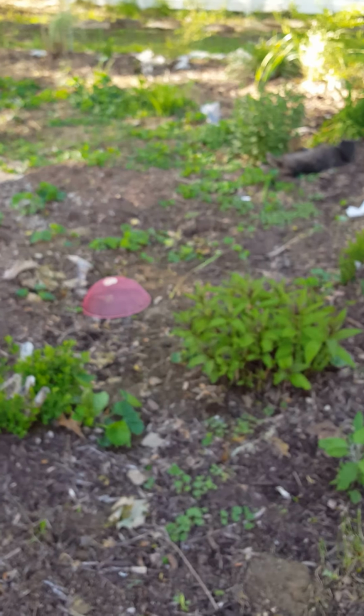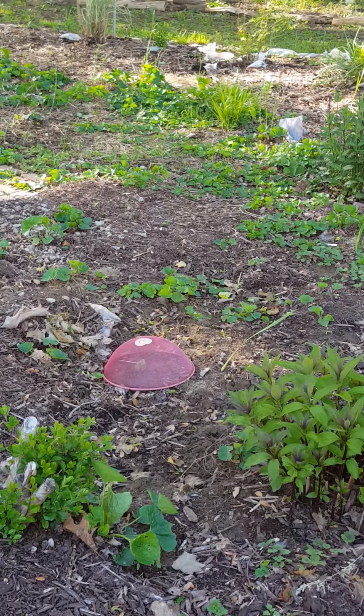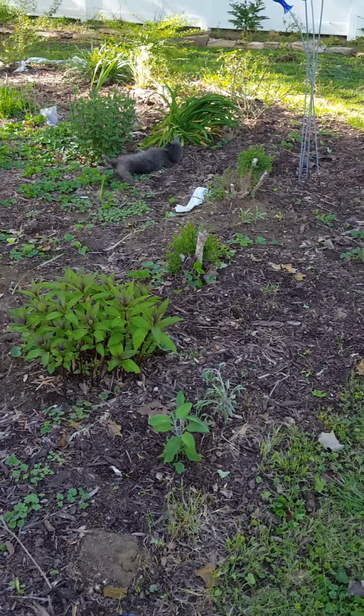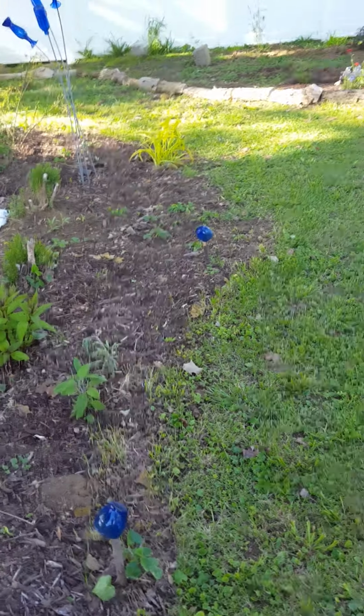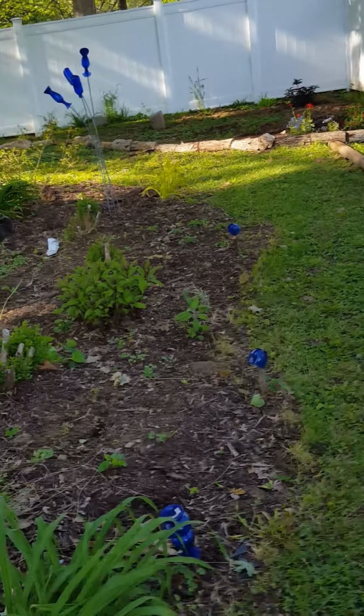Under the red strainer there is a Mexican sunflower. Some sage that I transplanted, which by the way is still in bloom in the potager garden. Gorgeous blooms on the sage.